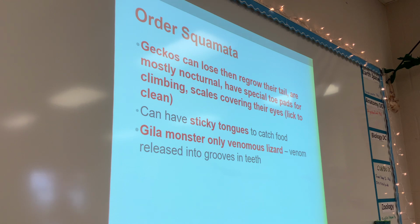Yep. So the Gila monster is the only venomous lizard, and the venom is released through grooves in its teeth. And that way, it envenomates anything that it bites as a way to try and, one, hurt its prey, and two, hurt anything that might be trying to hurt it. Now, obviously, snakes have venom, but as far as lizards, the Gila monster is the only lizard with venom.